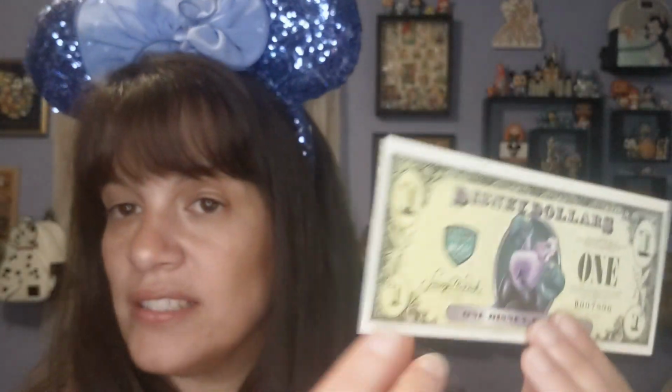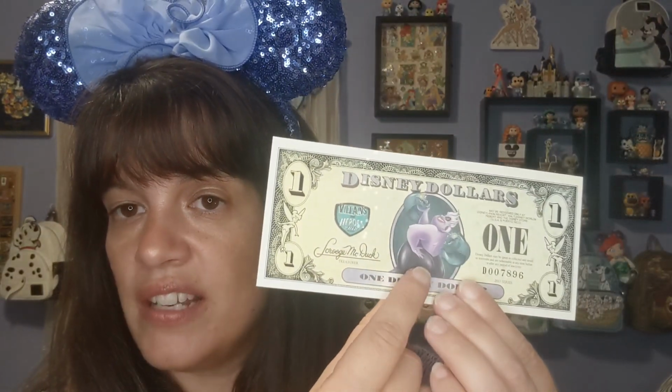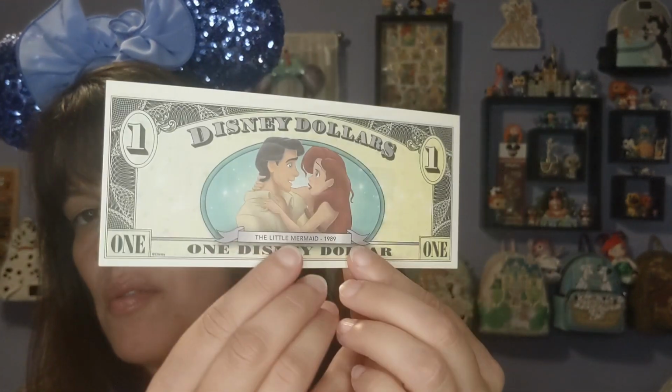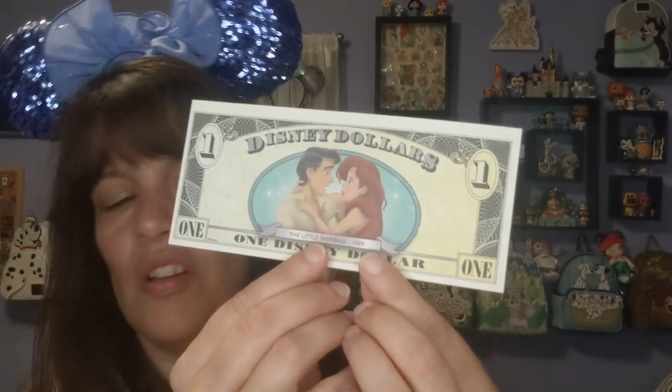And they have different ones. Again, if you look, you can find different ones. But this is the one that I had chosen because I really loved having Ariel on there with Eric. But these are really cool. Again, these are really, really fun to collect, and they always have more than just one in that particular series.